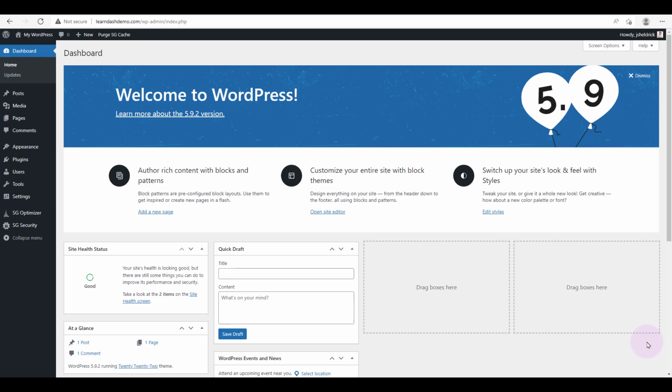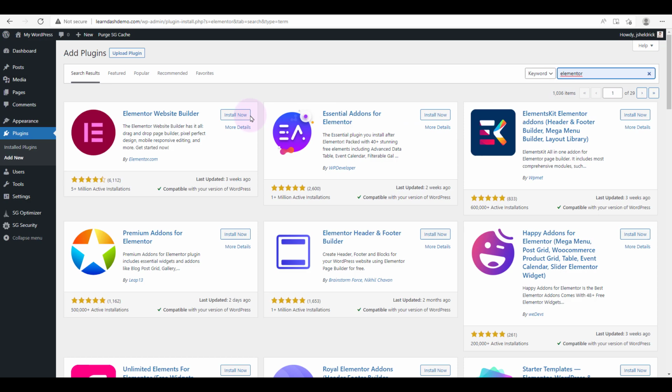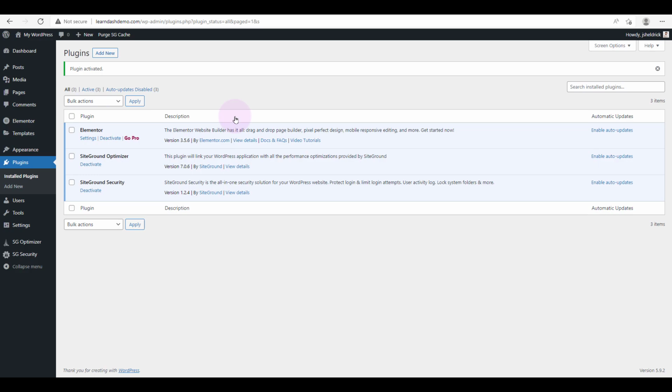So to add a plugin, you hover over the plugins in the left-hand toolbar, click on Add New, and in the Search Plugins field, we're going to enter Elementor and wait for it to pop up. There it is now, so we'll click Install Now, Activate, and we're ready to move on to our next plugin.